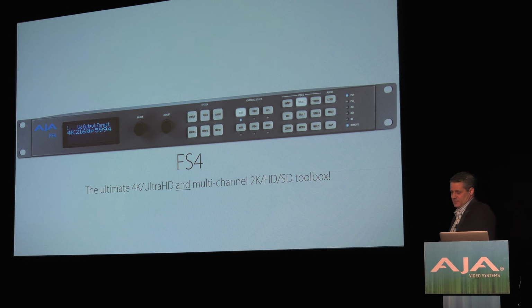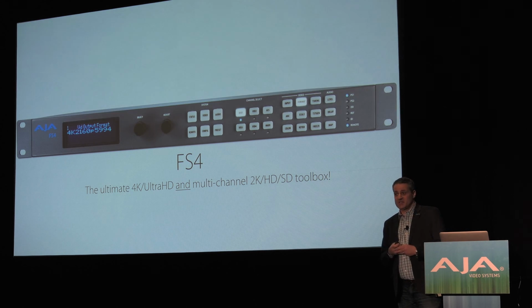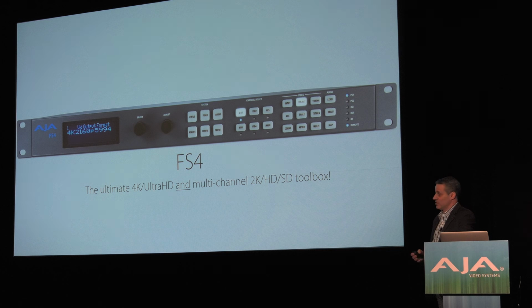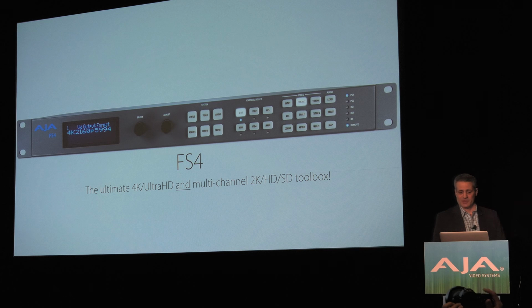FS4 is the culmination of years of work for us. Well, not exciting, we sell truckloads of these things, and they're an integral part of broadcast infrastructures around the world, and customers have been asking for the density that FS4 has, as well as the flexibility to help customers bridge their HD workflows to Ultra HD delivery as well.